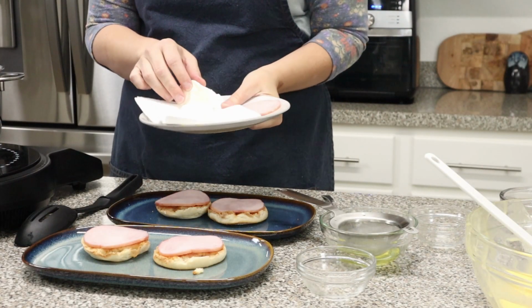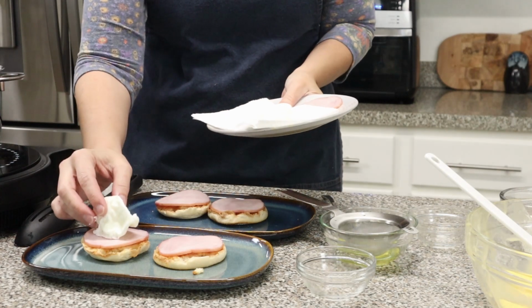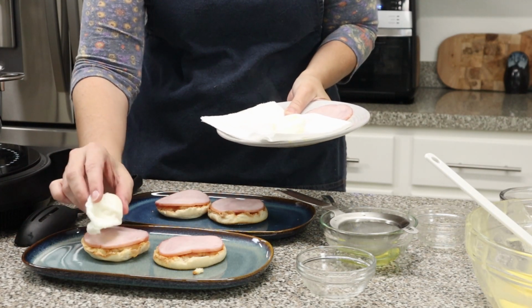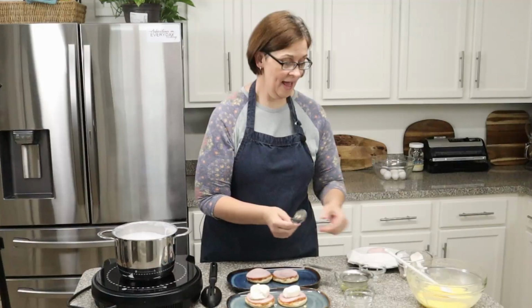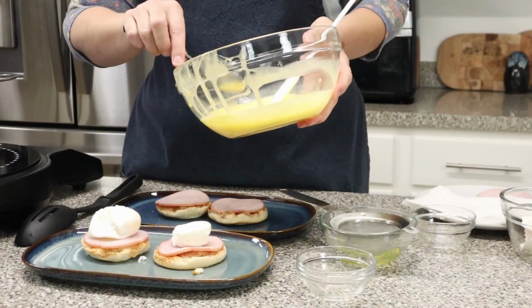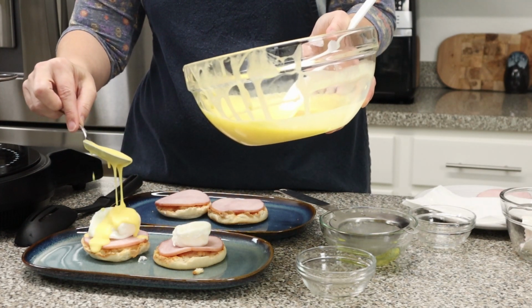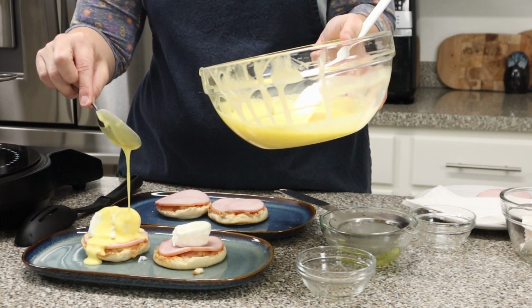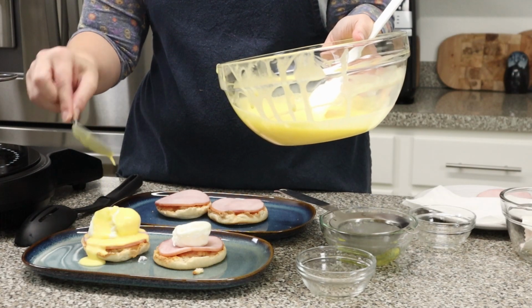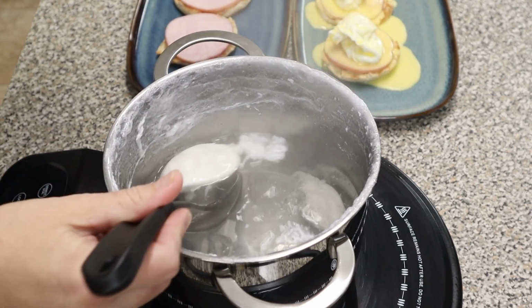Okay, so now that this has had a second to dry off, we're gonna place our poached egg right on top of our muffin. And then we're gonna take our Hollandaise sauce and put it over the top of our beautiful, look at that. That looks pretty good.